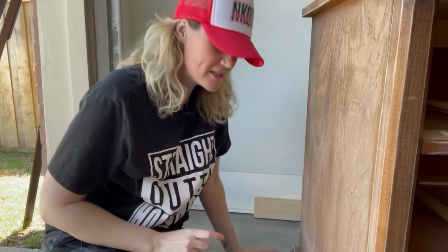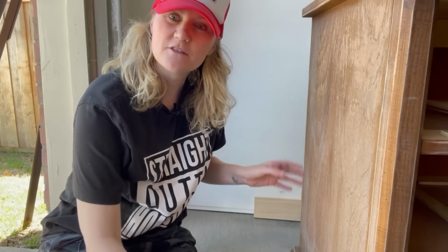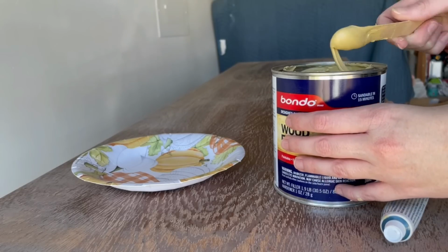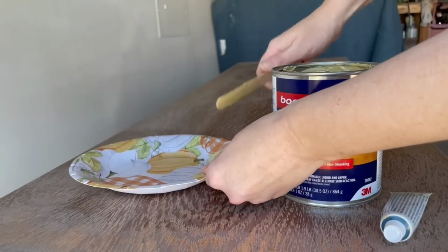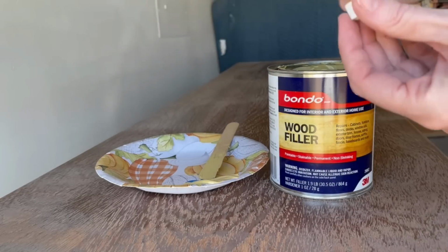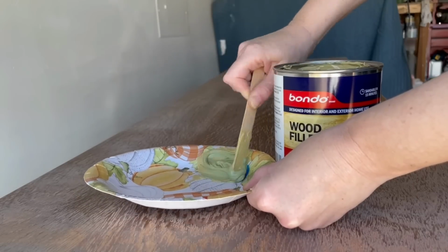While I was sanding everything down, I noticed some damage on the side of this dresser, so I'm going to stop for a second and get out some Bondo and just repair this part. Bondo is a two-part epoxy system. You mix up this tan part with a little bit of this blue stuff that's in this little tube, mix it together well, and then apply it.